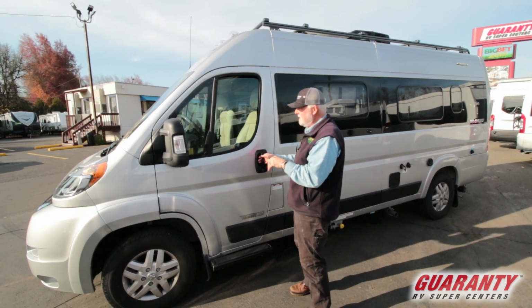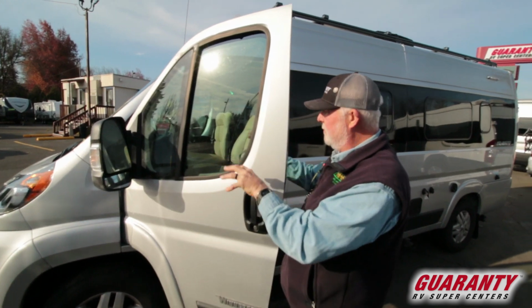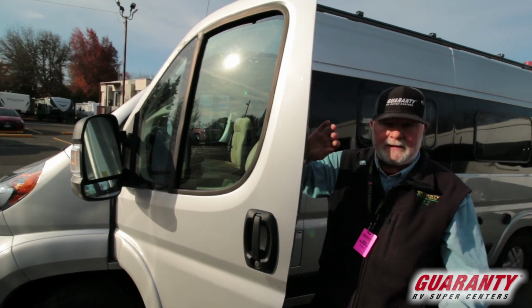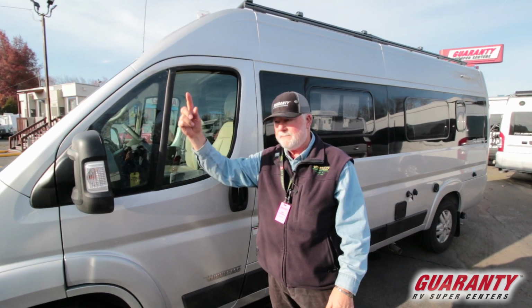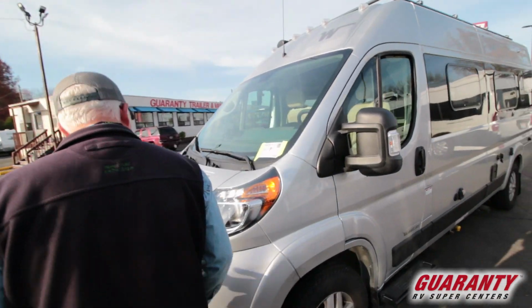Now these mirrors, I was talking about a little bit before, both of these mirrors are controlled with a switch inside that operates all 4 mirrors, left and right. And then you push another button and the mirrors fold in. So if you get in a tight area, just hit the switch and you don't have to worry about somebody dinging your mirror.